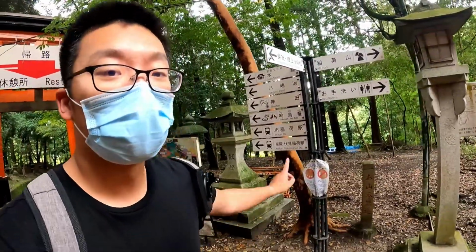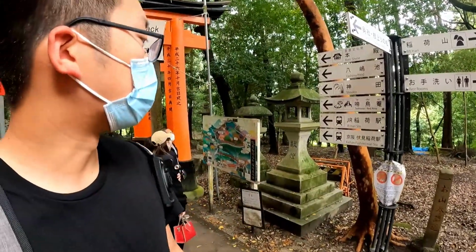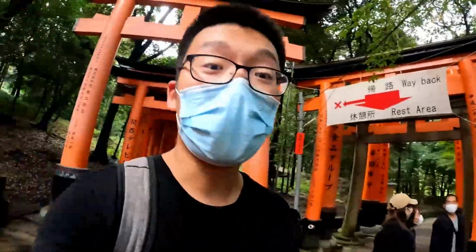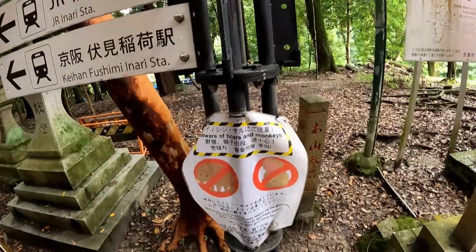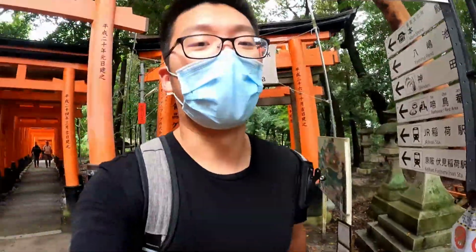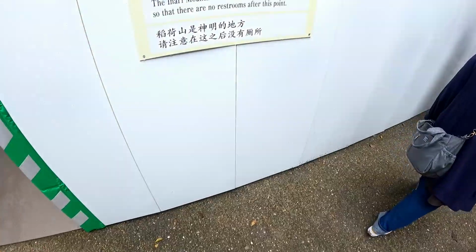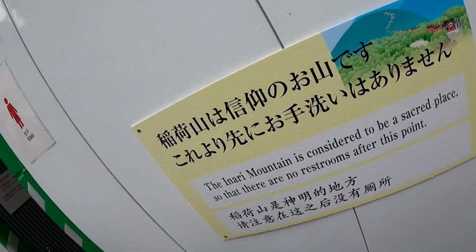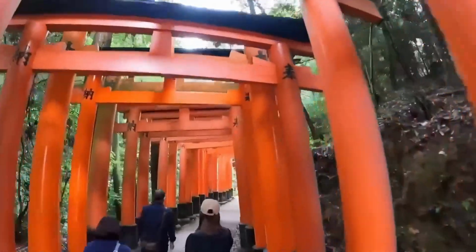All right. So we're at another checkpoint. I think this might be the second plateau, but we've got more to go. But if we're lucky, we might get to see some monkeys and some pigs. All right, let's go. All right, so here's where the mountain climb actually starts. So let's see if I have enough stamina to keep up with this big guy.